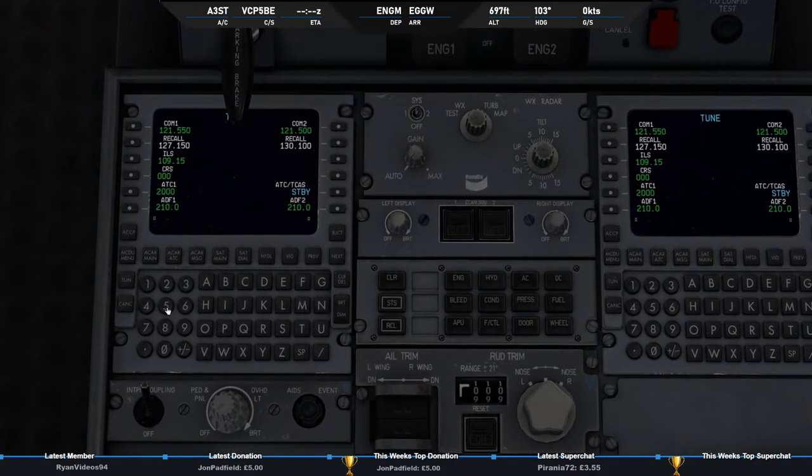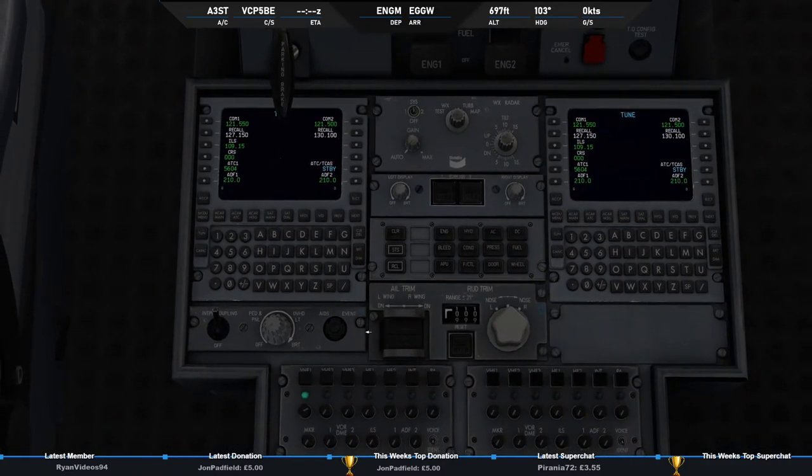Control, very good afternoon. 1738 in Oslo. We're not using any courses, we'll set the ILS later. We just need to make the taxi to London Luton.